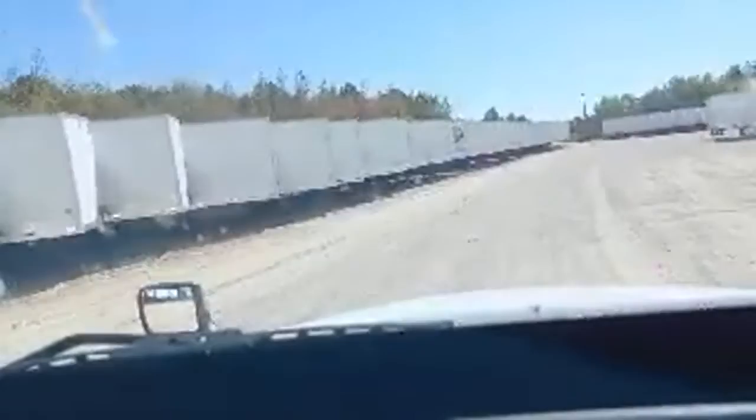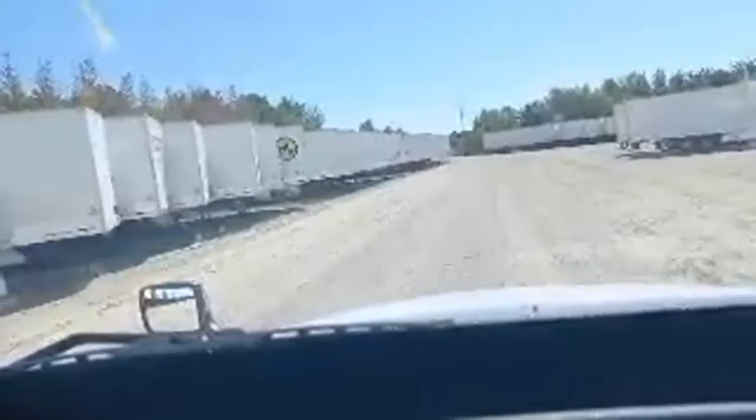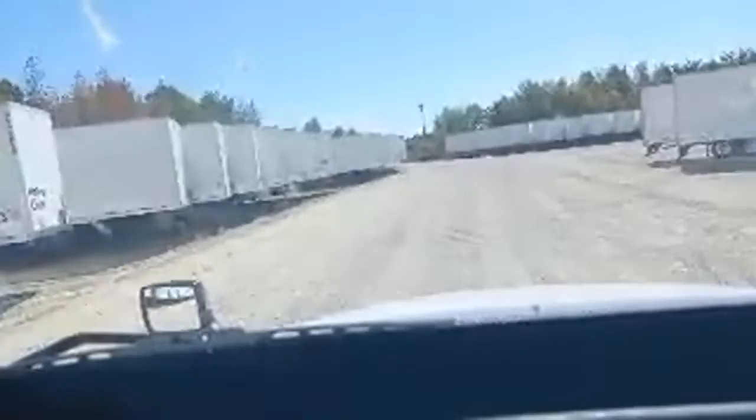Now there's another utility up in Kankakee, Illinois. They do rows. They got A, B, C, D, and E row. They're long rows, but at least it's right in one row.